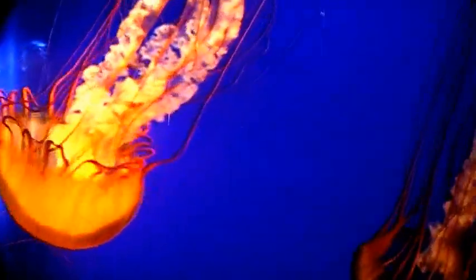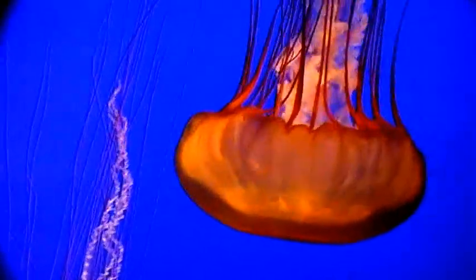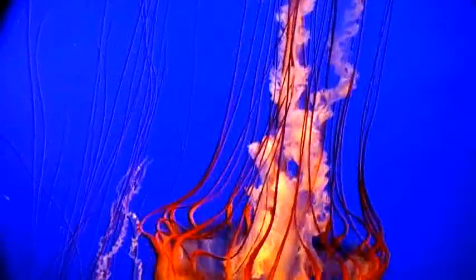This was quite an exotic display at the aquarium. Interesting to watch these creatures moving.